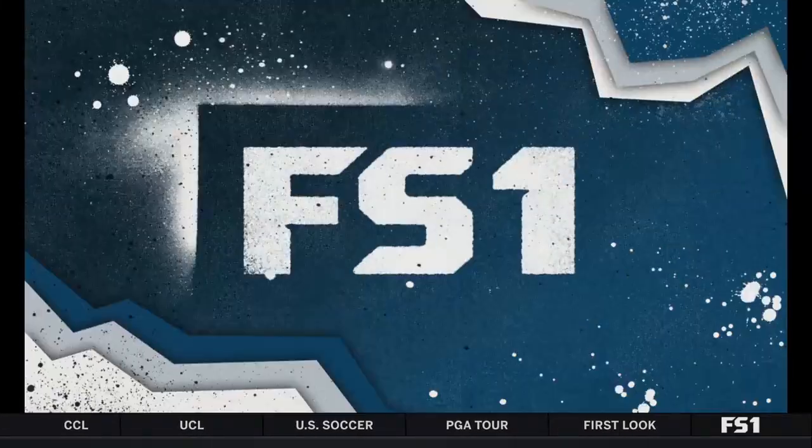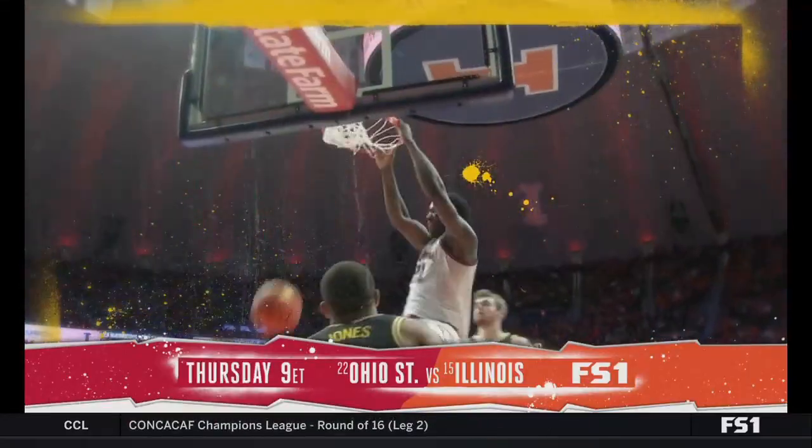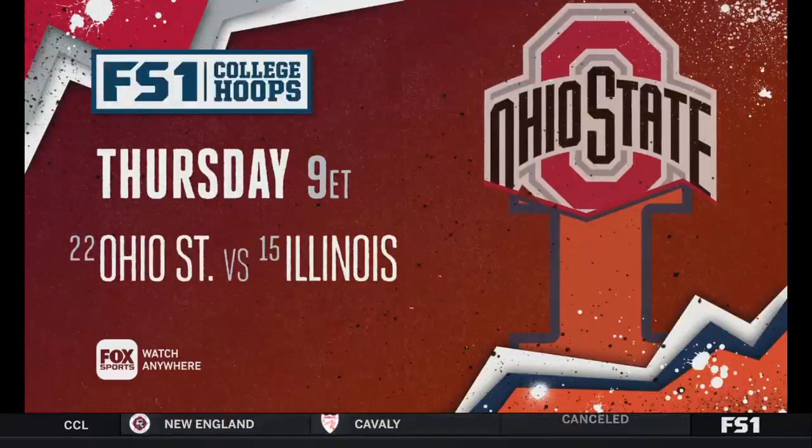Thursday night on FS1, E.J. Liddell leads 22nd ranked Ohio State. He is feeling it here today. Against Kobe Coburn and 15th ranked Illinois. Get out of here. Thursday at 9 Eastern on FS1.